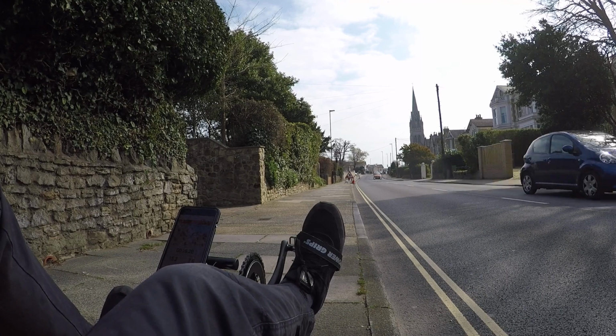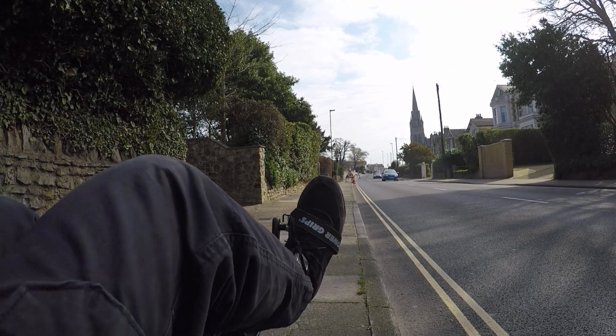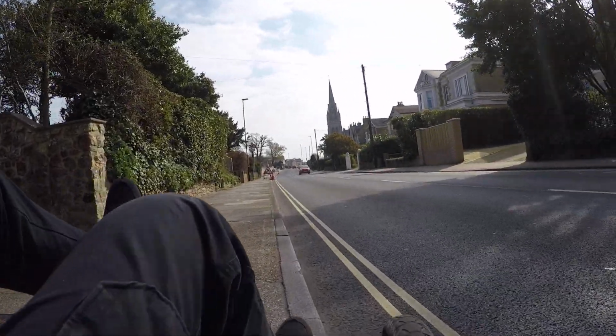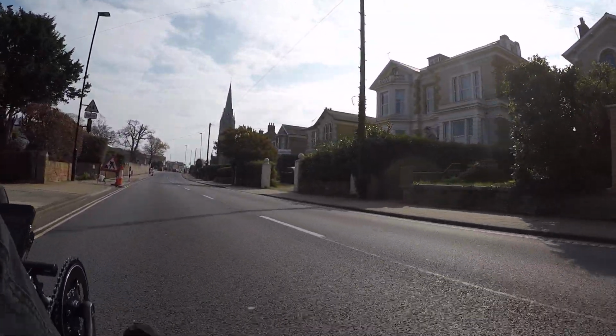Okay, so here we are. We have just made landfall in Ryde. Just a quick trip this morning. Done 7 miles, East Cowes to Ryde, and now we are just arriving towards the centre.